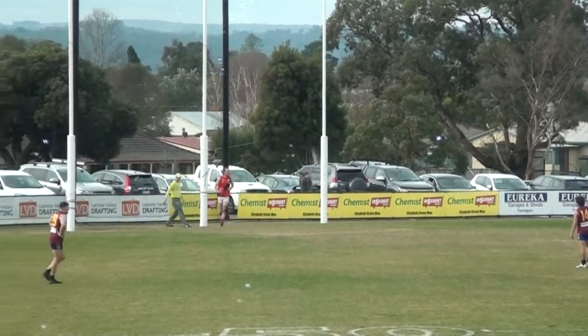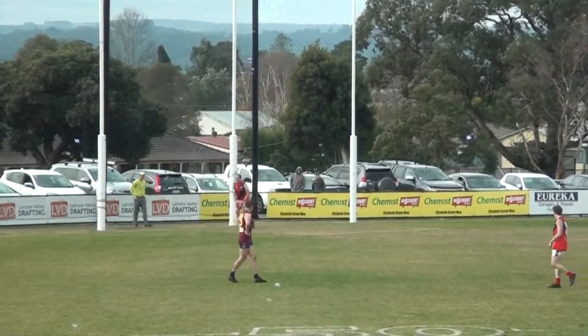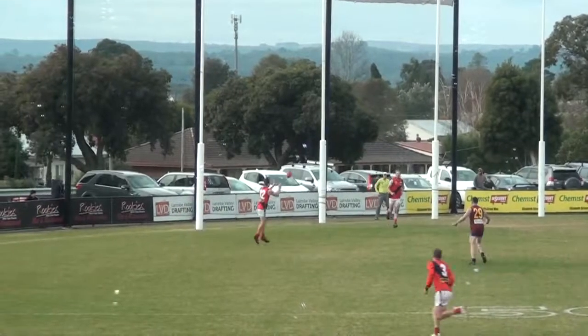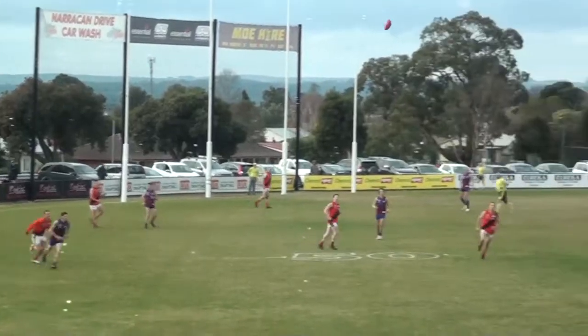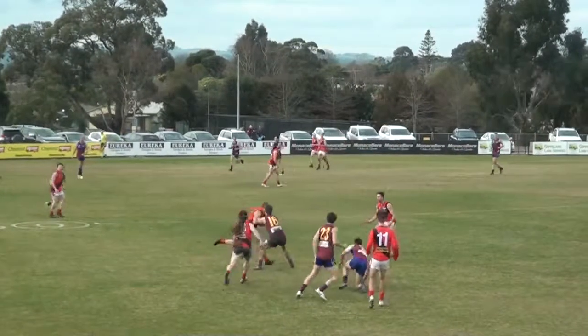So the Greenham Gippsland scoreboard sees Moe on 2-4-16, leading by 4 points. Bairnsdale 2 straight 12. I saw some tough blokes here. They're the meat boys, are they? Yeah, that's them, all right. Well, I'll just tiptoe past that little corporate box, I reckon.